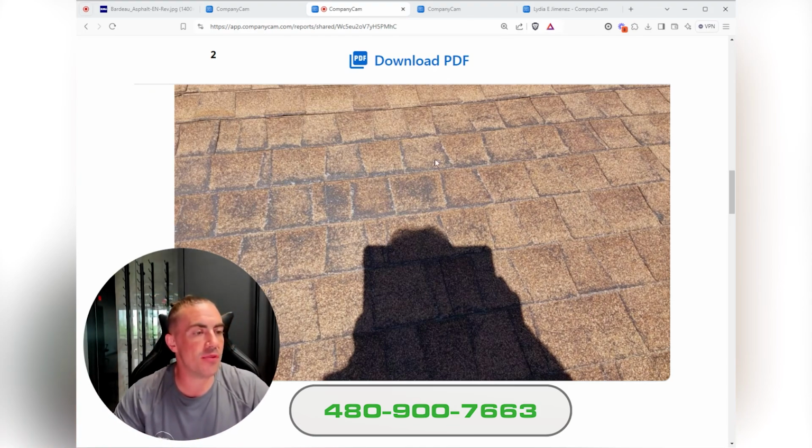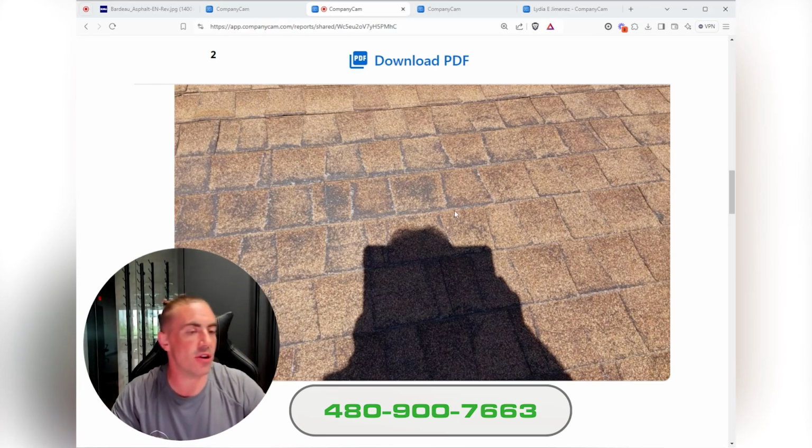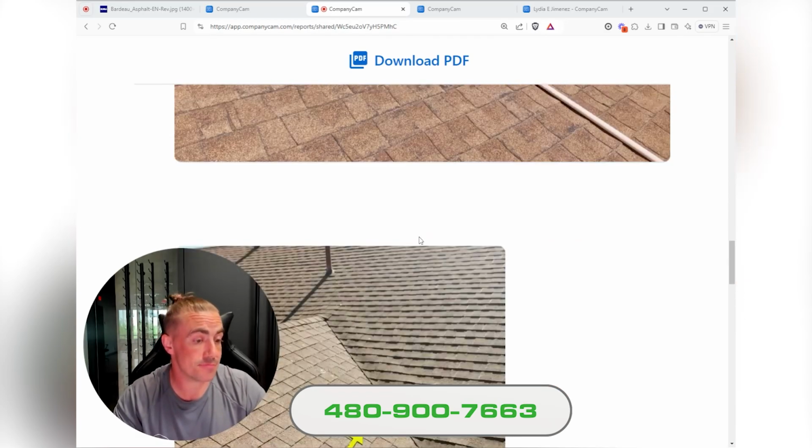All right. And if you're on the south side of the roof and it gets a lot of sun exposure, you may see an accelerated aging here. This one, however, is from the air conditioner. So what is happening here is that water over time has leaked right here, and that's causing the granules to shed at an accelerated pace.